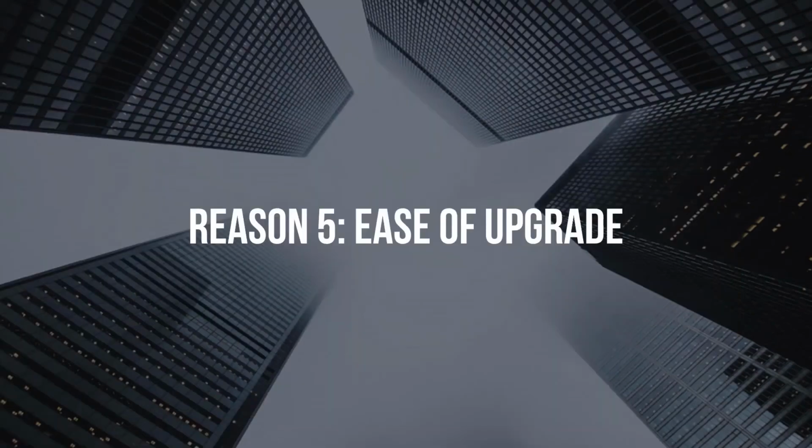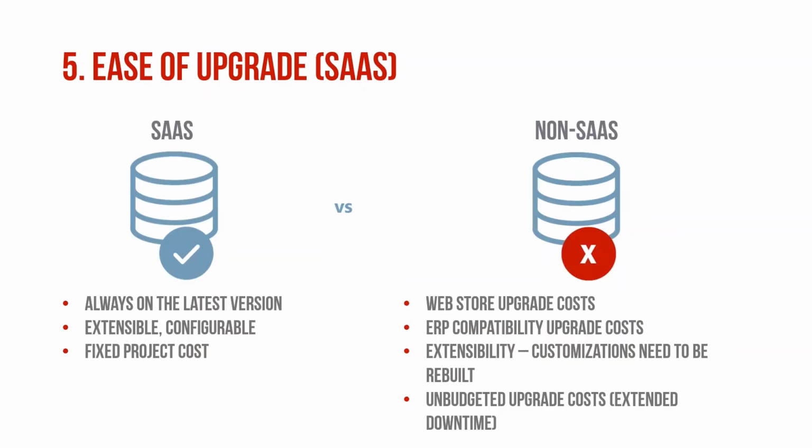So from an upgrade standpoint, this is the one area where customers really get frustrated because they're not able to upgrade their solution on an easy scale, right? So with our SaaS solution, they're able to not only get the latest version, but they're also not getting charged a crazy amount because of the upgrade, right? Our upgrades are at a fixed cost, and they take anywhere from 24 to 72 hours, right?